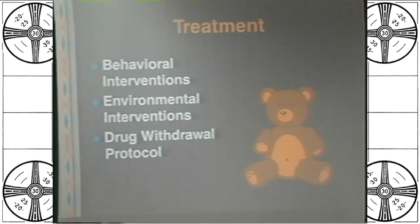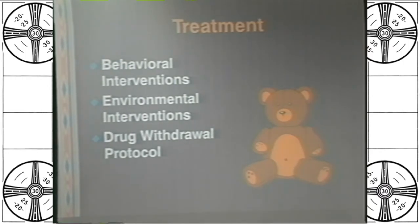So the treatment consisted of behavioral interventions, environmental interventions, and the drug withdrawal protocol. I have a teddy bear here for a reason, and I guess I can tell you right now, one of our behavioral interventions was the Spinoza bear. I don't know if any of you have heard of that. The Spinoza bear looks exactly like this, but there's a little knob there with a heart. The knob is able to turn on an audio tape, and you can put any kind of audio tape you want in there. It was developed for children who were going into surgery, and the parents would record, say, "Janie, it's okay, mommy's here, mommy's with you," just to help them relax.